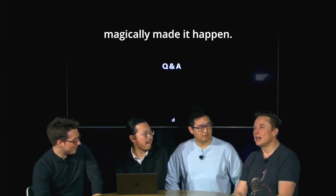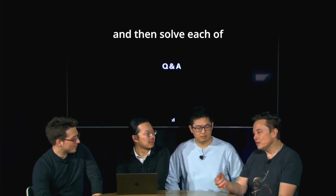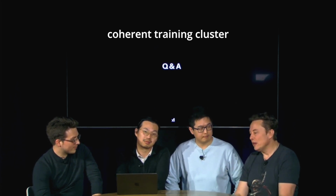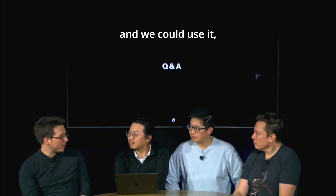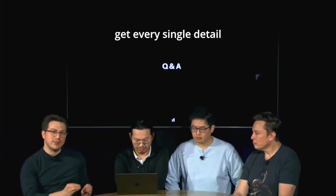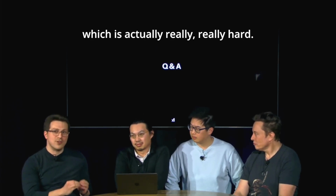But it's interesting, it's not like we just magically made it happen. You have to break down the problem, just like Grok does for reasoning, into the constituent elements, and then solve each of them in order to achieve a coherent training cluster in a period of time that is a small fraction of what anyone else could do it in. Once the training cluster was up and running, we had to make sure it stays healthy throughout, which is its own giant challenge. Then we had to get every single detail of the training right to get a Grok 3 level model, which is really, really hard.